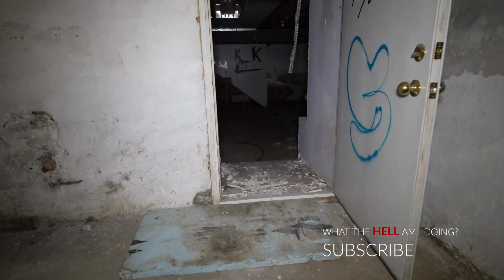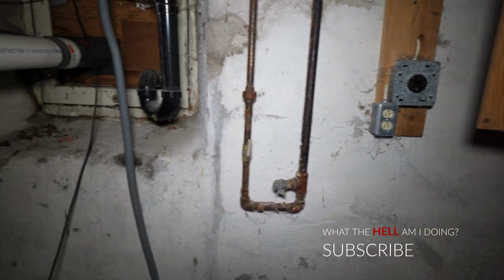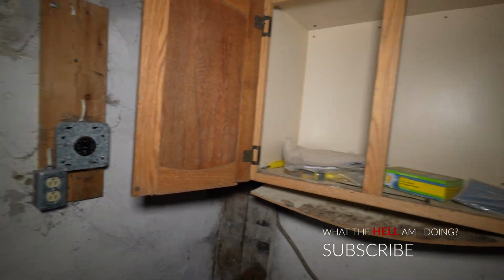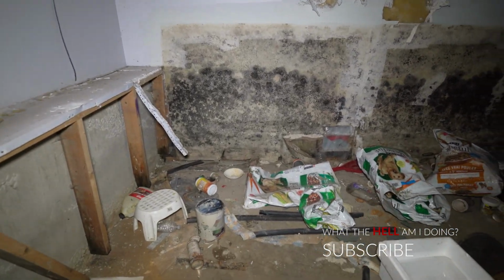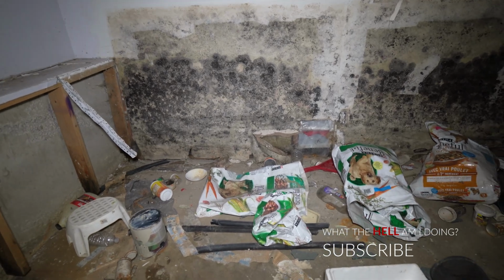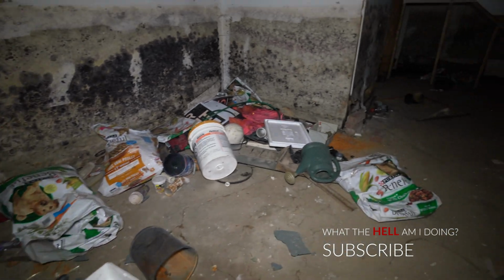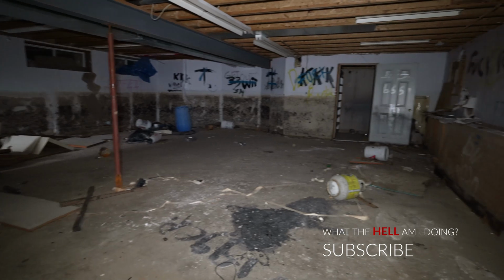All right, so let's keep going this way. Oh, what's over here? We've got a cabinet here. This looks like another laundry area, perhaps. There's water here. You got another big power outlet there. Oh, God. Okay, so now we're in the main part of the basement here, and wow, there's a lot of Purina dog food. So they obviously were pet owners, but like I said, this isn't the kind of stuff I would feed my dog. This is quite a large area of the basement, though.